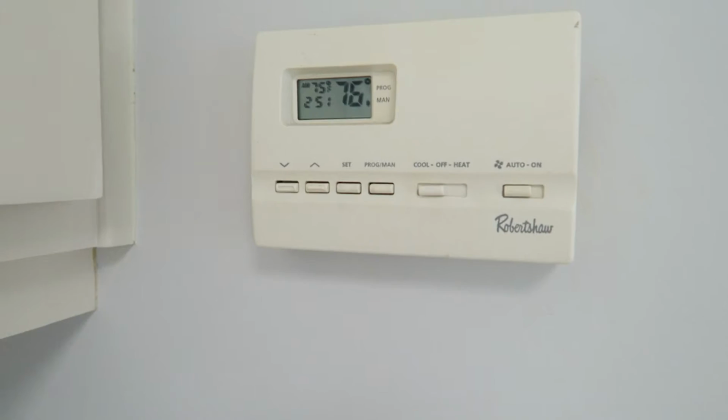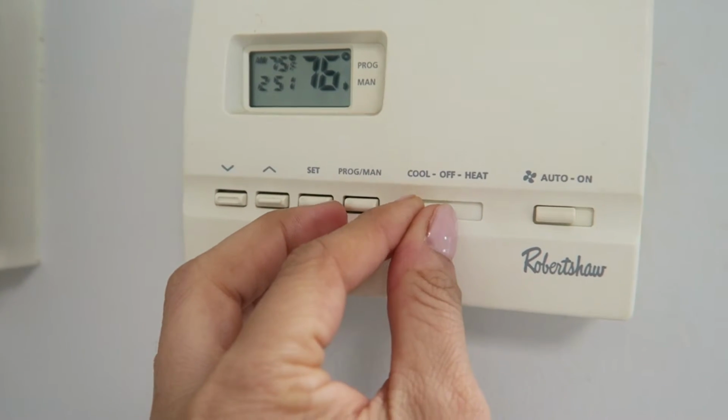First and foremost, Kai was born in July, so in the midst of summer, it's been really, really hot. So we usually always have the AC on, so I make sure that we either are at 75, 76, or I'll just turn it off altogether just to make sure he's not cold.